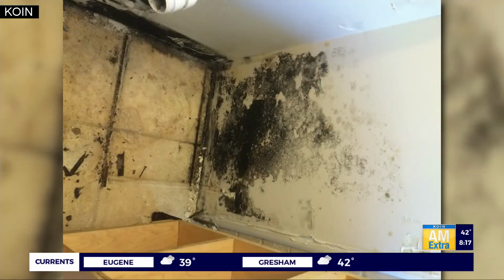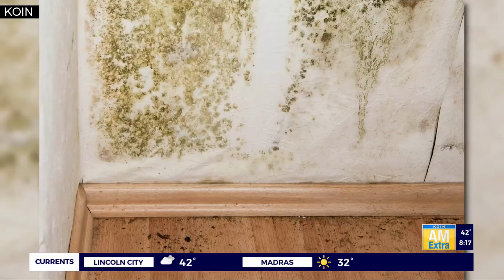Okay, and then as far as, what are some of the recommendations to prevent all that from happening in the first place? Because you don't want it to get out of control, obviously. Right. Yeah. You know, most of the mold that we see is typically in attics and in crawl spaces, sometimes in daylight basements like in the Northeast Portland area. So you're not going to see the mold necessarily, right?